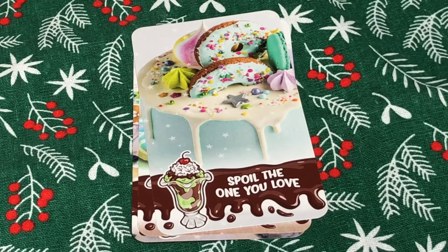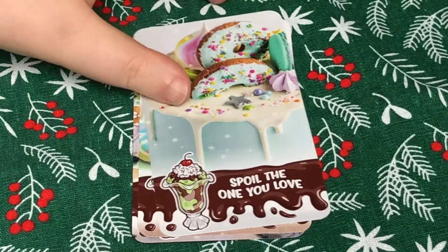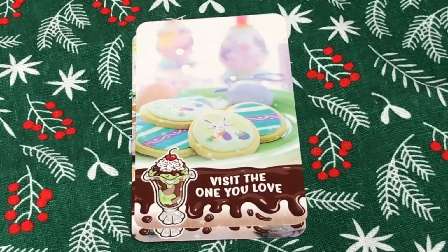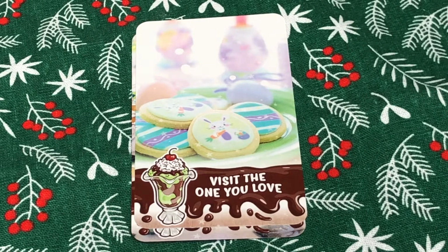Spoil the one you love. That's a cake and a half. There's donuts on it and macaroons. Goodness, my teeth are hurting looking at this. Visit the one you love. So I like this. Easter is a bit of time where you go and visit and you have your Easter dinner and the roast dinner and all that stuff. So it makes sense.